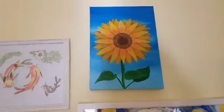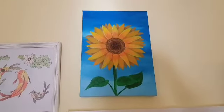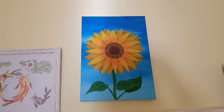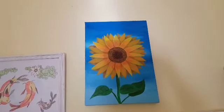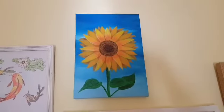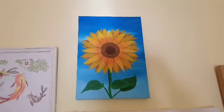This I was just practicing a different technique with the blue behind, using a fan brush to see if I could get it to blend. Mixed success, and then I painted a sunflower over the top, so very stylised, but I quite like it actually. I like the colours.